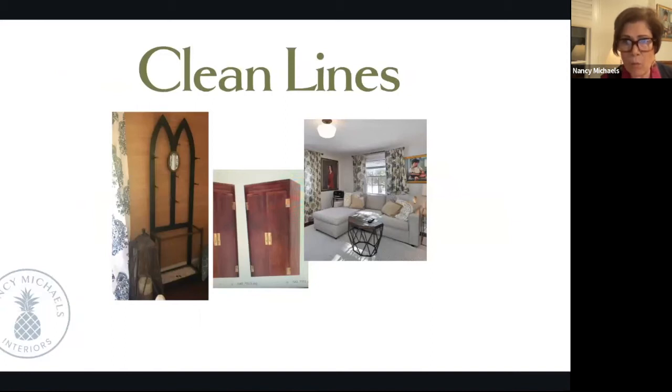But if you can go for pieces that take up a little less real estate and have some clean lines to them. Mid-century modern is a great example of having clean lines in furniture and accessory pieces. That was just one era where you found that a lot. You definitely find it in contemporary. So when I talk about classic timeless style, that can be in contemporary as well.